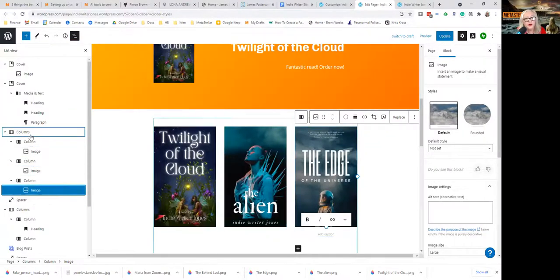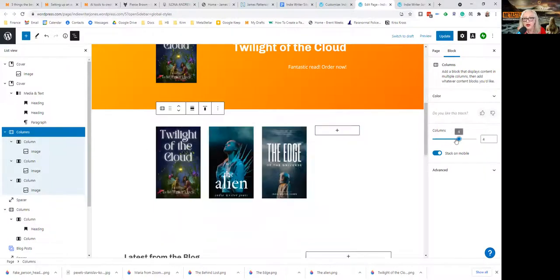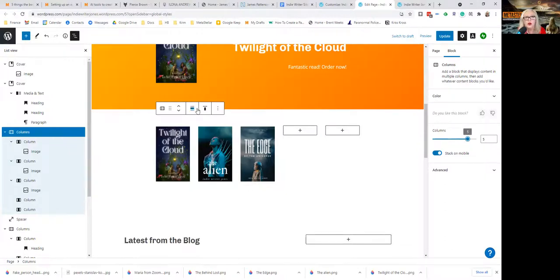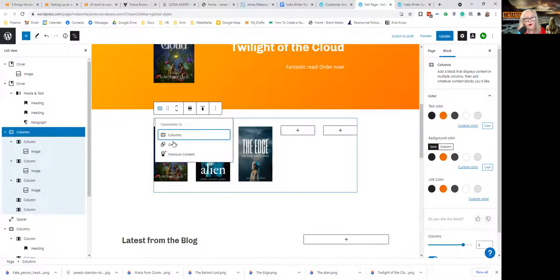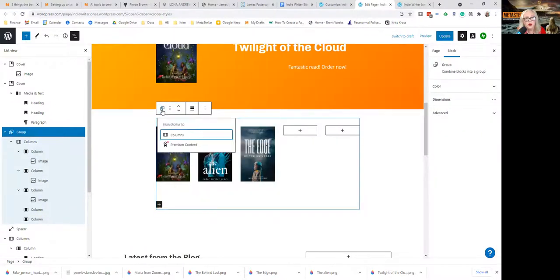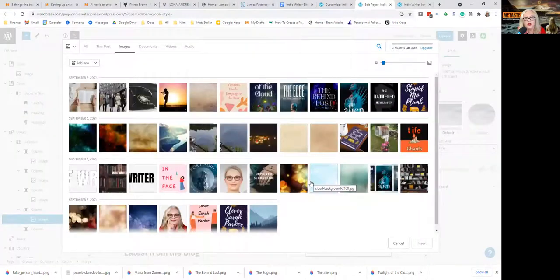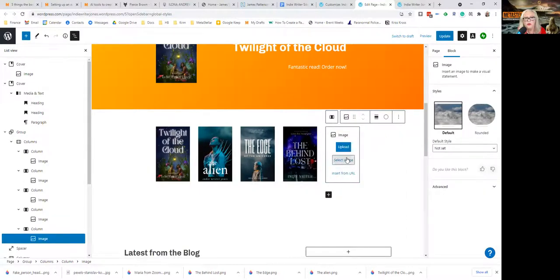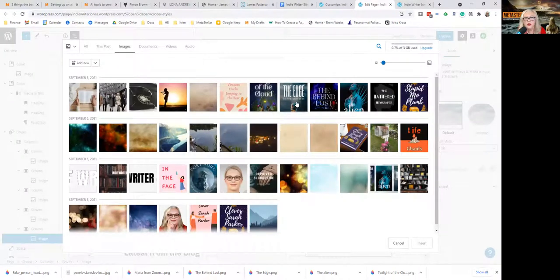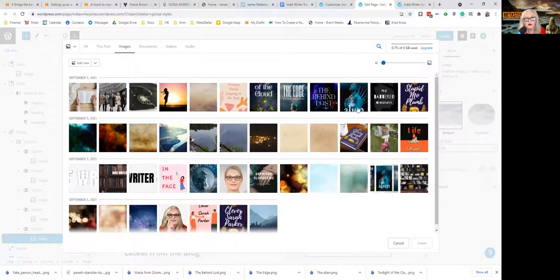Okay, so now you can see here, this shows you all the containers we've got. The columns is the big container, the master one. I'm going to add a little bit more columns to this. I'm going to transform it to a group. Add some more images here. Select image, media library. So I've got Twilight, Alien Edge, and Behind. Let's add one more. Could have sworn I had another cover. I'm going to use this one.